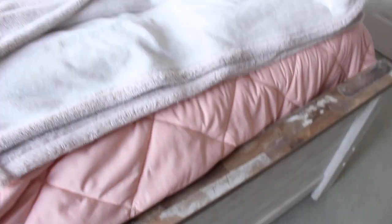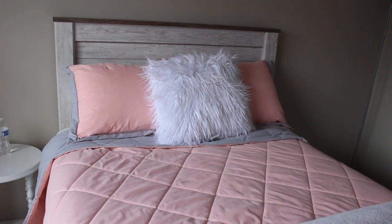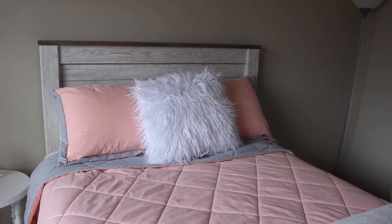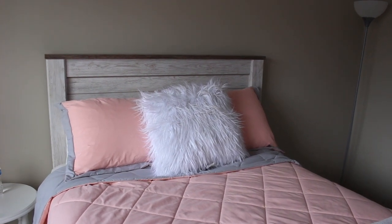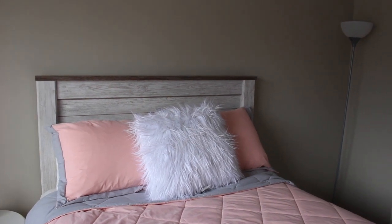I think it's so cute. And then on my bed I have some bedding. I actually hated this bedding when I first got it, but I actually love it now. So I knew I wanted pink bedding, but I wanted something a little bit less corally, more pink. But I actually think the coral kind of highlights my bed nicely, if that makes any sense. That makes no sense whatsoever.